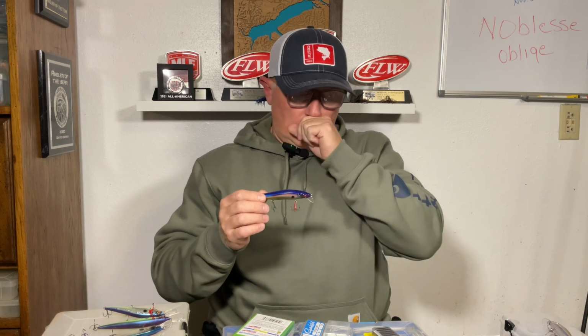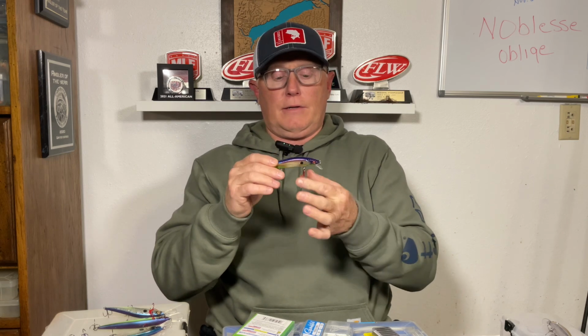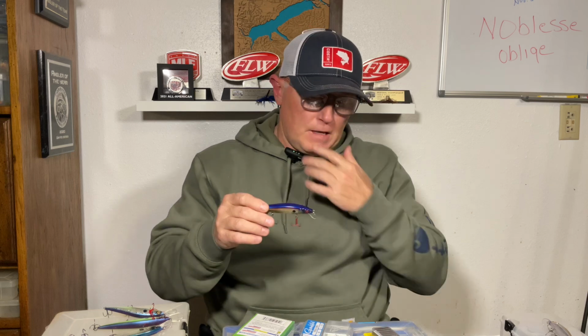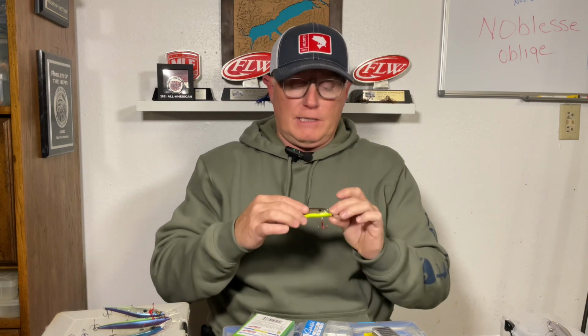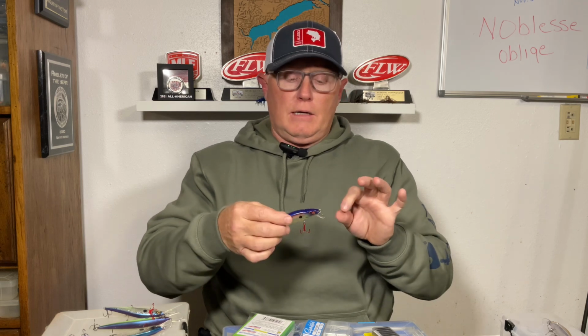When you get them in, a lot of times you will see the bait in the fish's mouth where he has annihilated the front hook. He bypassed the back treble and just got the front hook. Again, maybe I just had the right color jerkbait, but most of the time they'll target in on that red hook.